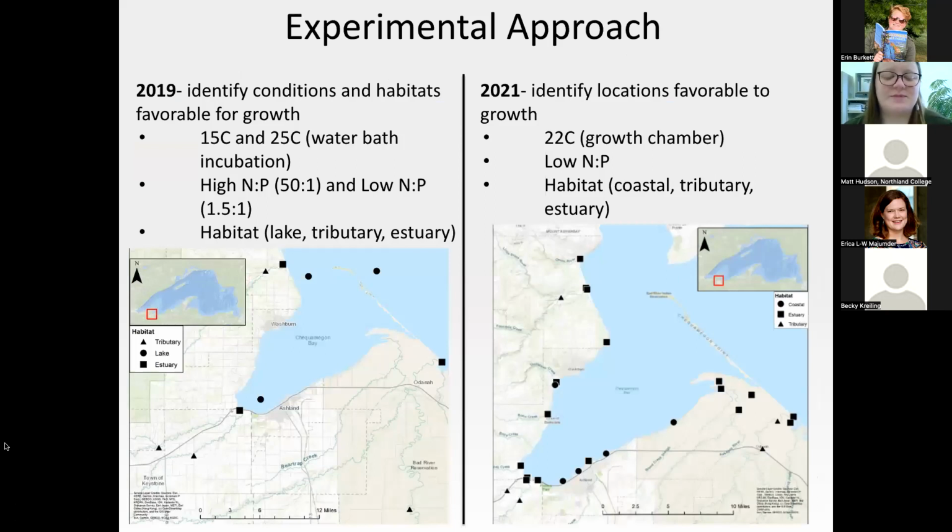So our research is based on the PhD work of Kate Reinl at University of Minnesota Duluth Large Lakes Observatory. Our 2019 experiments were designed to identify conditions and habitats favorable for cyanobacterial growth and possible blooms. We collected water, sediment, and plankton net tow in an effort to gather viable propagules. Our 2019 locations are shown in the left map: we have 4 tributaries indicated by triangles, 3 coastal estuaries indicated by the squares, and 3 lake sites indicated by the circles.